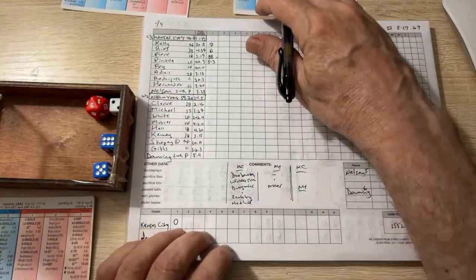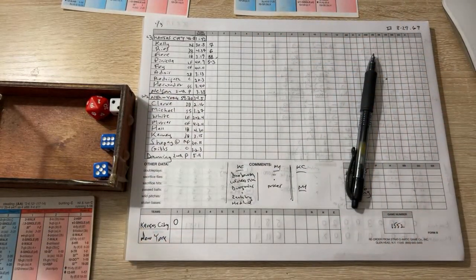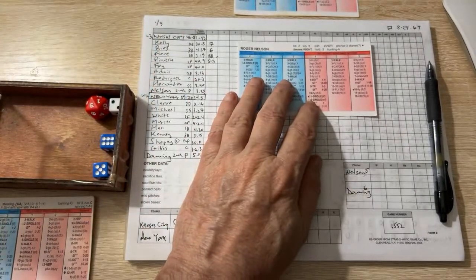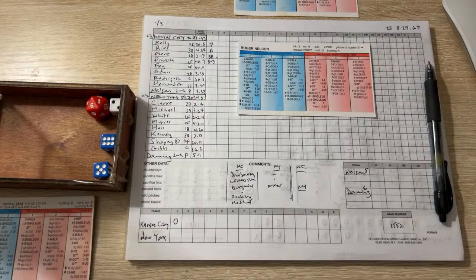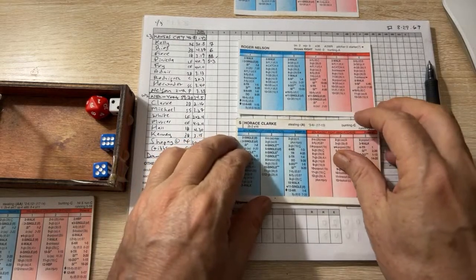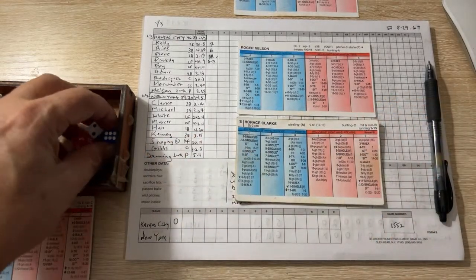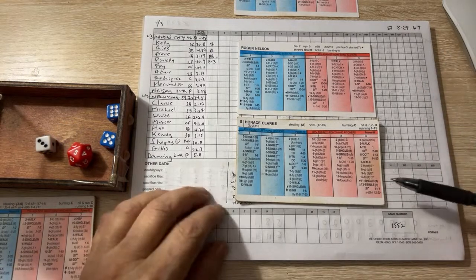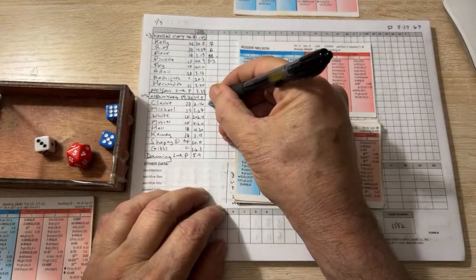After a half, it's 1-0 KC nothing. And New York coming to bat. Horace Clark leads it off here. Switch hitter batting left against Nelson, right-handed hitter. And that's 3-11. And it's a base hit by Horace.